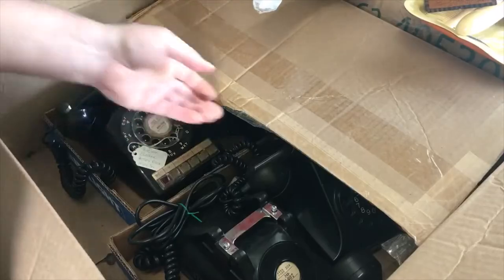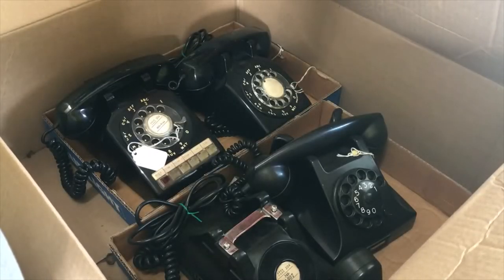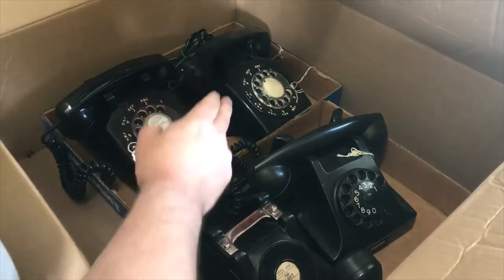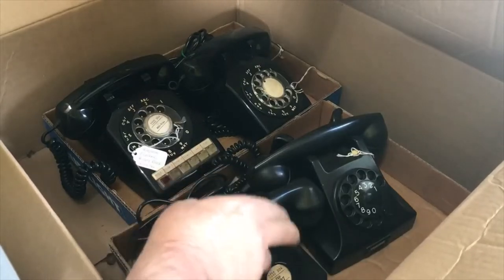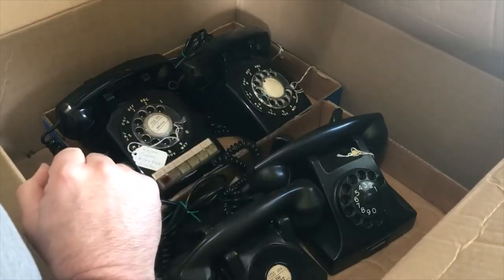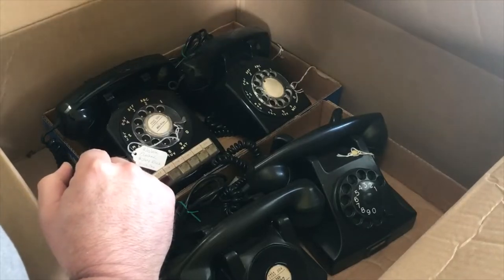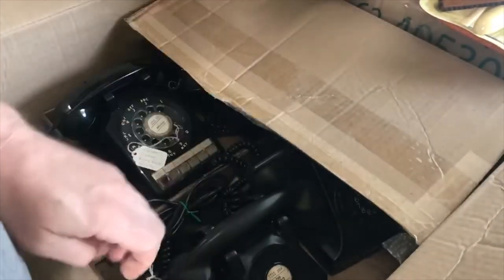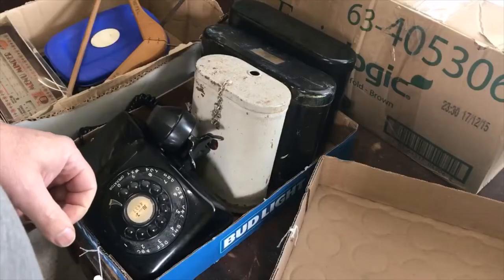So as the video kind of indicated, it was kind of a telephone day, a telephone auction. I got these two in one lot and these in another. Good phones. I'll make money on them for sure. So yeah, those are cool, and I've got some more phones in another box, two boxes, three boxes to go through.